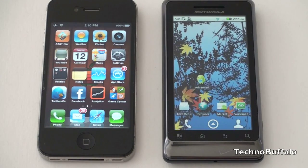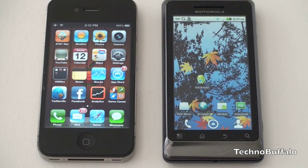Let's talk about call quality. These are cell phones, and no matter what else they do, if they don't make good phone calls, they're not going to work for you. Well, call quality on each was very strong. On the iPhone 4, I had no white noise or popping on my end or the caller's other end, and the same thing on the Droid 2.